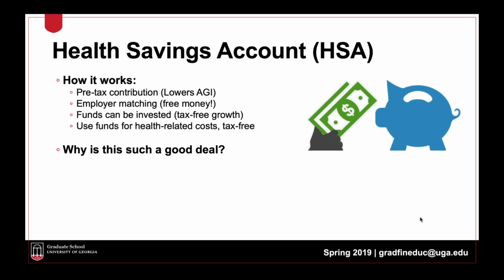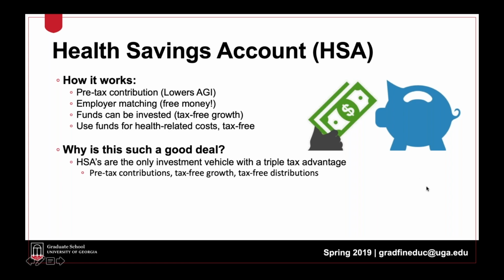So why is this such a good deal? The reason is because HSAs are the only investment vehicle with triple tax advantage. You have pre-tax contributions into the account, you have tax-free growth while the money's in the account, and you have tax-free distributions when you take the money out of the account. There is no other account like this, right?